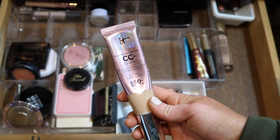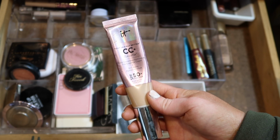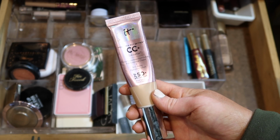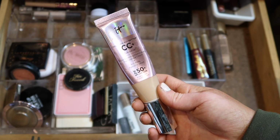I used this one twice. This one was one of the randomly selected ones, and I like this foundation, or the CC cream, but this is more of just a summertime CC cream for me. This is the IT Cosmetics Your Skin But Better CC Illumination. So I used this a couple of times. I'm ready to put this back.